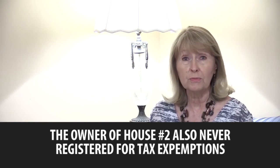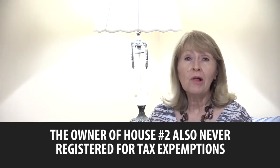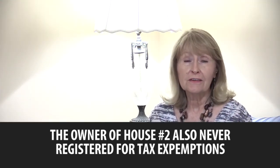And last but not least, homeowner 2 never applied for a homestead exemption or a star exemption, even though she was eligible for one. The bottom line is taxes can make a huge difference in how much your property is going to sell for and how long it'll take.